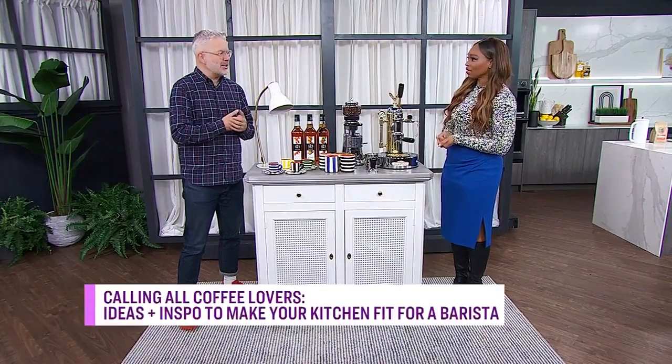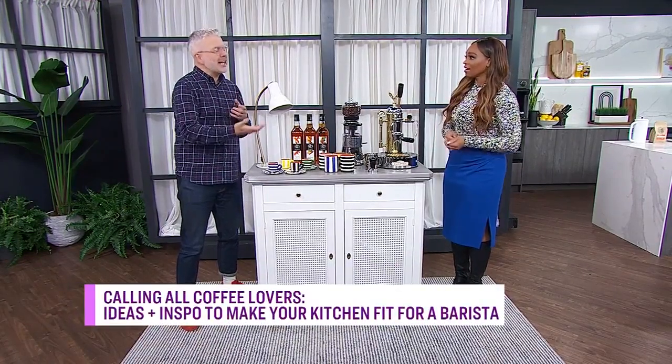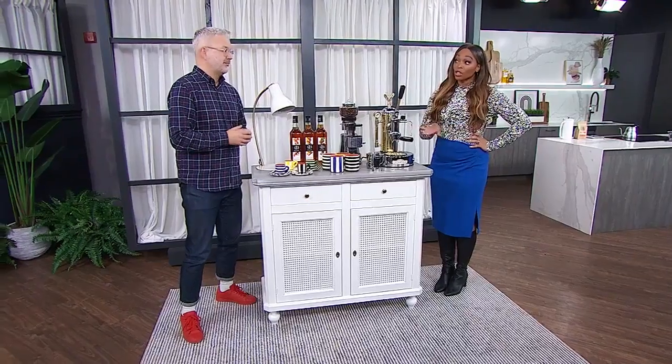I think for a lot of us, the choice is either, or at least more naturally towards thinking about a bar area, like it's either wine or coffee. Which are you going to go towards, really, is what it comes down to. And it's about designing that space within a kitchen area or designating a space within an open concept area to make it work. Well, this is a really good way to do it.